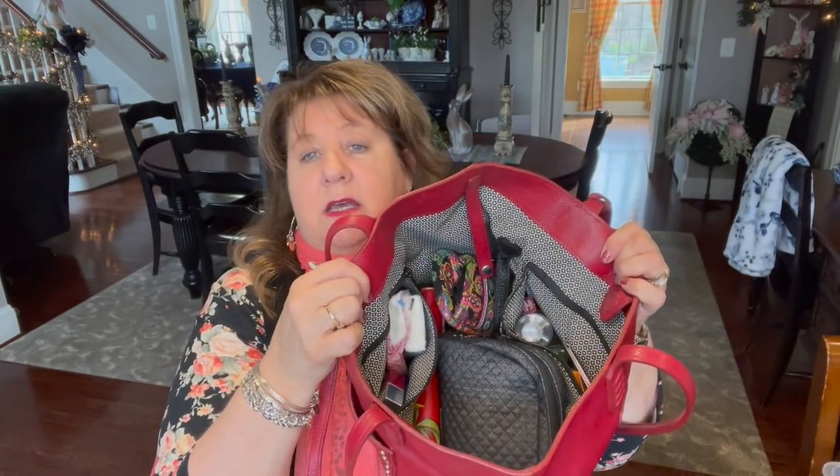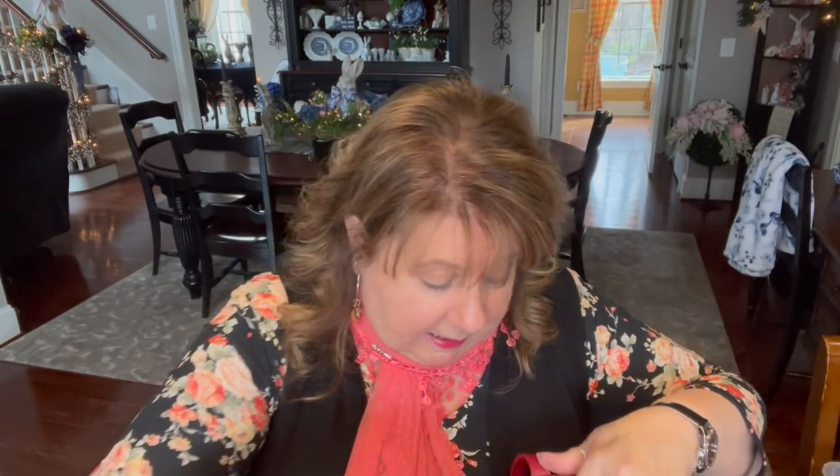And inside, I've got a bunch of stuff. But there we go, that's the inside. You've got tons of room. It closes with a magnetic closure, and it does stay.